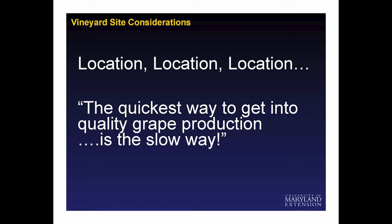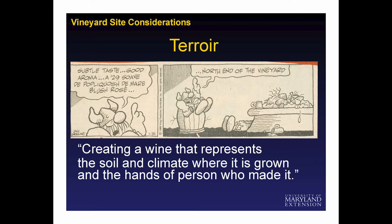When you have your location set up, when you have your variety set up, and when you have your markets set up, there's this concept in grape growing and winemaking throughout the world, which the French have kind of initiated, called terroir. Basically this is my definition: creating a wine that represents the soil and the climate where it is grown, and the hands of the person that made it. So your site is unique. The wine that you make in your site is unique because of where you grow the grapes, because of the climate and that mesoclimate in your area, the soils that you're dealing with, the soil drainage and the hydrology, and then the way you handle those grapes in the winery.